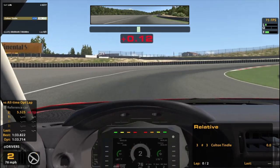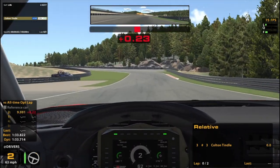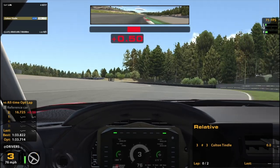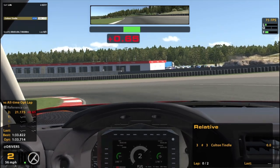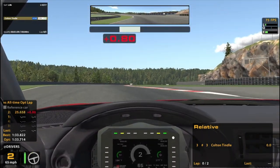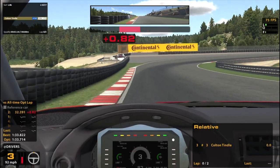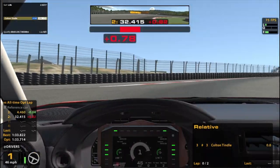Very fun track. I love this place so much. It just, I guess, fits my driving style pretty well or something. Seems like tires matter a lot. I know this car wants you to be a little easier on the tires because they will not grip up quite as well later on, but I've noticed tire fall off more here than just about anywhere else so far. So that's something interesting to note.